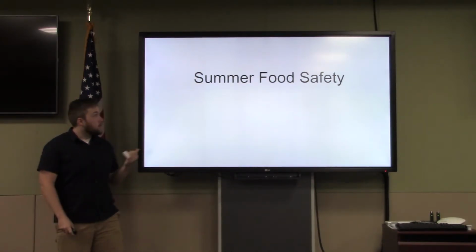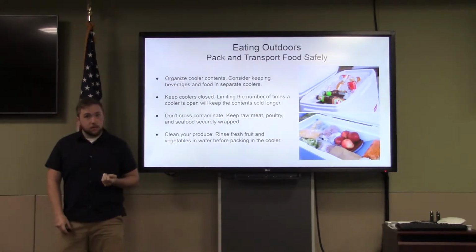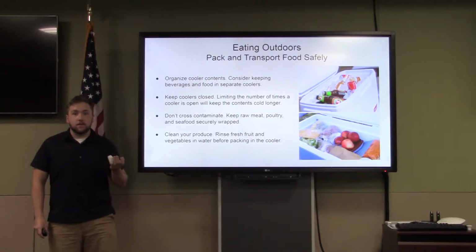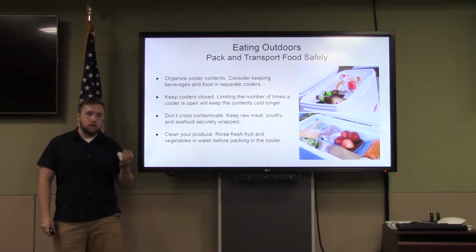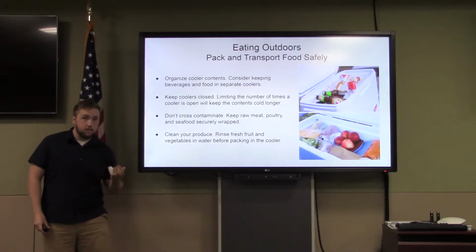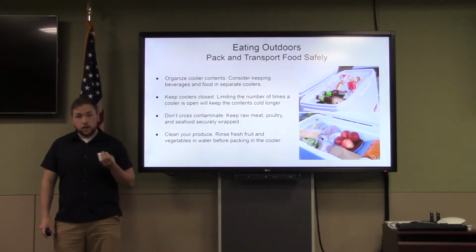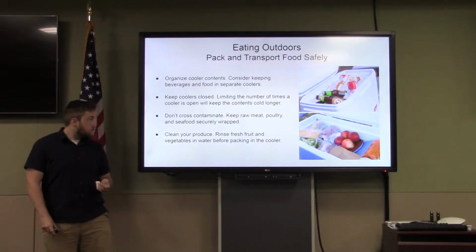About summer food safety. So if you're going to be eating outdoors, it's important to pack and transport your food safely. You should organize your cooler contents and consider keeping beverages in a separate cooler. This will help whenever you go grab a beverage, your coolers will be kept colder, keeping your food safer. Along the same lines, you should keep your coolers closed. This will limit the amount of times that you open and close a cooler, keeping your food colder for longer.